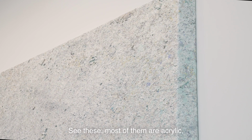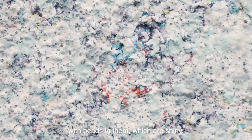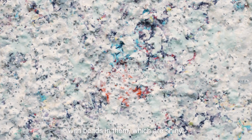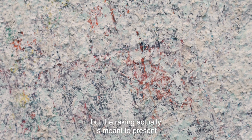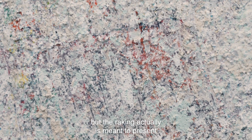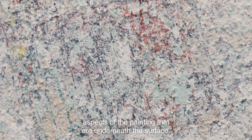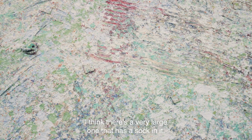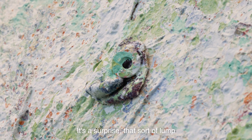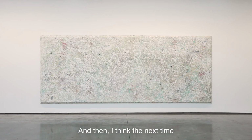See, most of them are acrylic with beads in them, which are shiny. I think there's strings and the texture. The rake mark rakes back to color. The raking actually is meant to present aspects of the painting that are underneath the surface. I think there's a very large one that has a sock in it. It's a surprise, that sort of lump that projects from the surface.